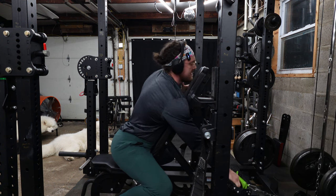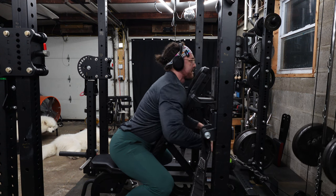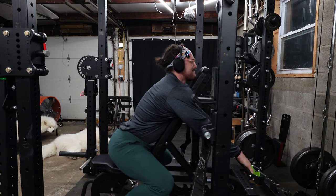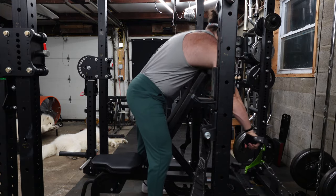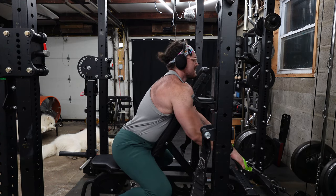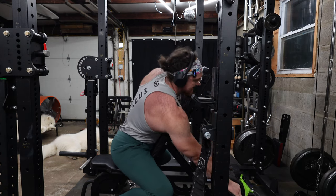Yeah, good. That 10-pound increase is feeling great. Number two here. Come on, all the way back. All right, third and final set. Just realized we've been doing extra reps every single one of these, which I'm not going to complain about, but might be why we're having such a hard time there. Come on. Okay, we got the eight. That's what we're supposed to be hitting anyway.